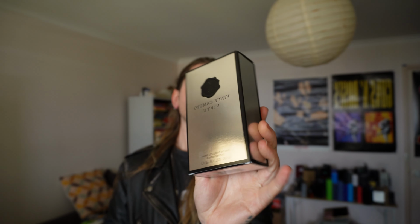Next up is Vince Camuto's Virtu. This is a unique fragrance because it smells like leather. Vince Camuto Virtu is similar to Gucci Guilty Absolute in that it's a leathery fragrance. However, unlike Gucci Guilty Absolute, this doesn't smell particularly medicinal. It doesn't smell like decaying leather or anything like that. It smells like a classy, sophisticated leather mixed with a lot of damp green notes.